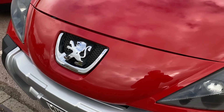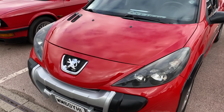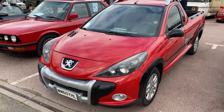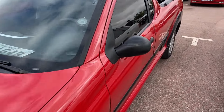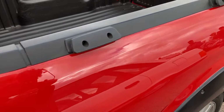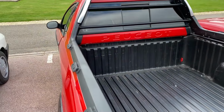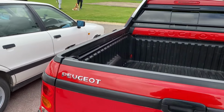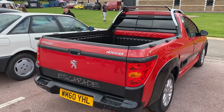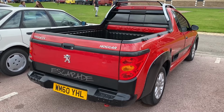So rarely am I totally stumped, but this one's got me. This one looks like it was manufactured in Brazil. It's a Peugeot, but not as you'd know it. So we'll have a look around the back. It's a Peugeot pickup. Yes, we got that bit right. It's got Escapade on the side, a decent size load bed in the back, and apparently it's called a Peugeot Hogger. Well, find another one. If you know more about those, or you're watching from Brazil, please put it in the comments, because I've never seen one of those before.